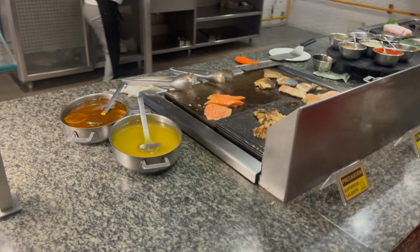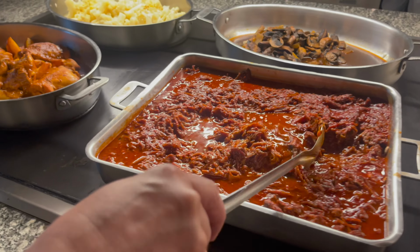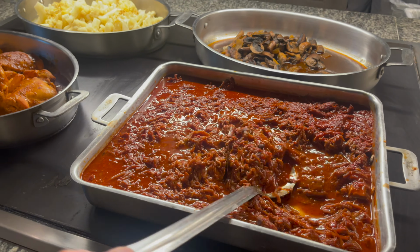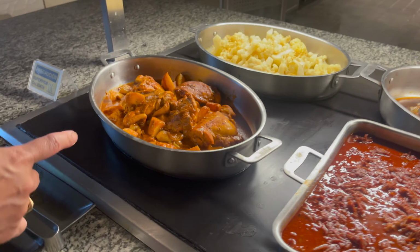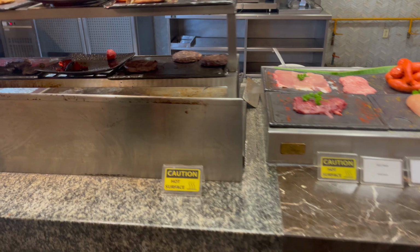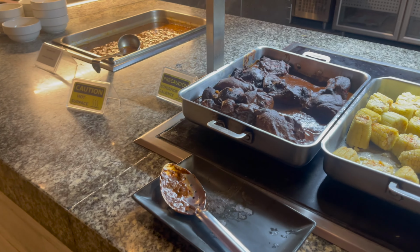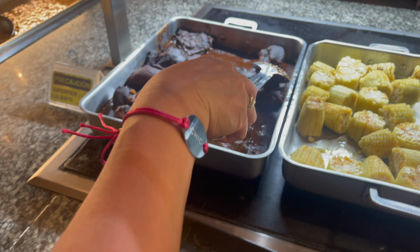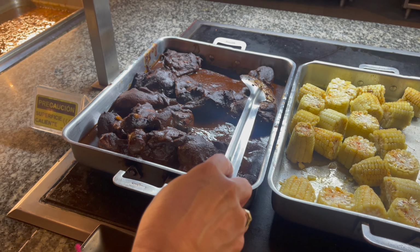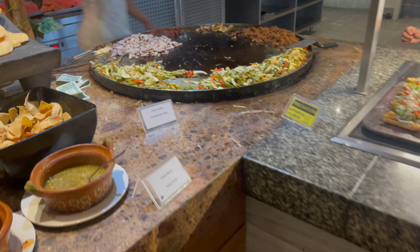Fish. Grilled fish there. Grilled fish. Carne elote. Mexican style beef barbacoa. That, and then chicken stew. The usual grill. Chicken mole? What? Why is it so dark? It's mole. I don't know what that is. Mole. Check that out.